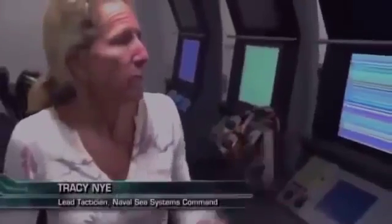Lead tactician Tracy Nye works with the Navy crew to analyze the intel they've gathered. This room is the command and control for mine warfare. The screens are all classified. The data that comes back, it's processed, and we very carefully look for these contacts that we want to prosecute in the follow-on missions.